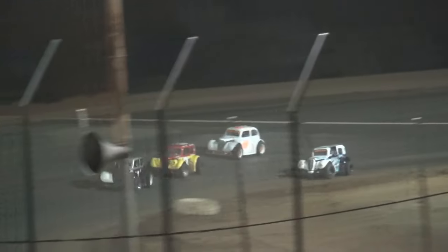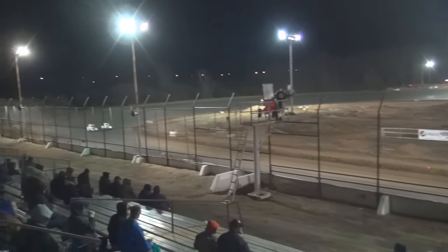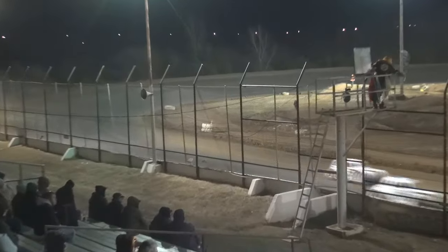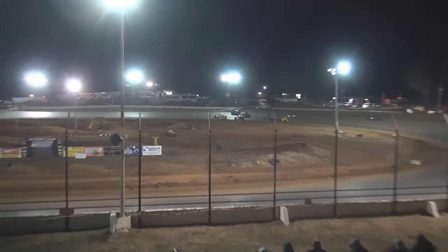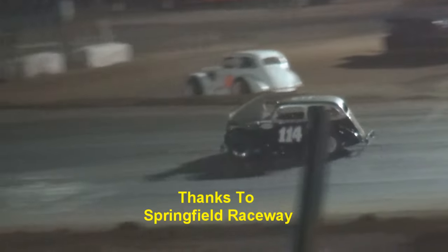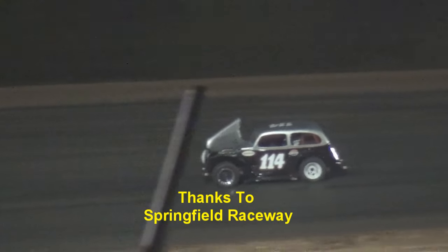Garner trying to hold on. Here they come off turn number 4. Kylan Garner is going to win the Turkey Bowl Legend Race. McDougal will finish up in the number 2 spot. Cox gets the 3rd spot. Johnson will finish in 4th.